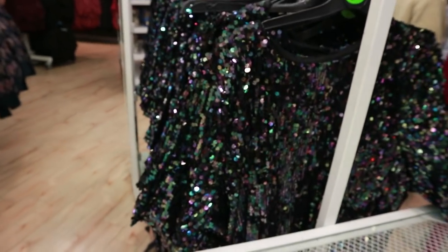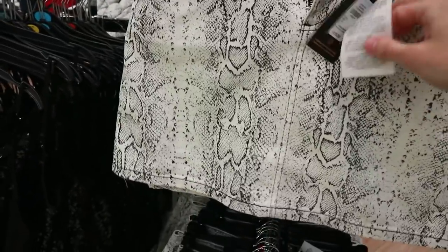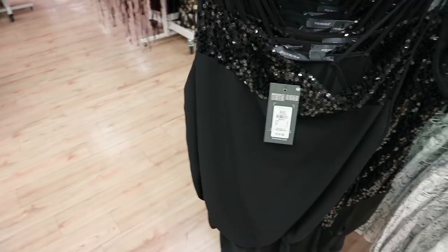This is the Christmas festive sparkly section. Look at that. And then they have this skirt, which I think I'm gonna have to pick up, the snakeskin. It's a high-waisted skirt and it is 15 euro. And then they also have the jacket to match. I'm just going to show you this bodysuit first with the sparkles. That's 15 euro as well.